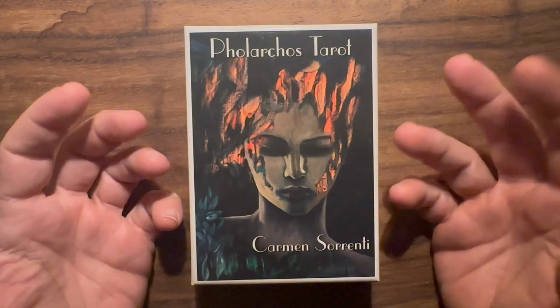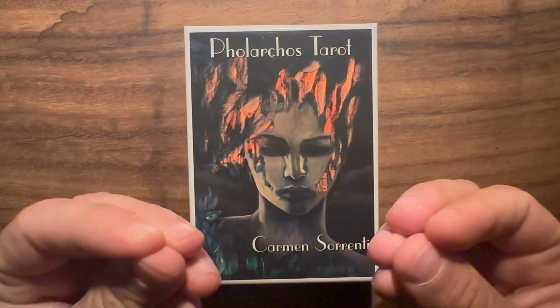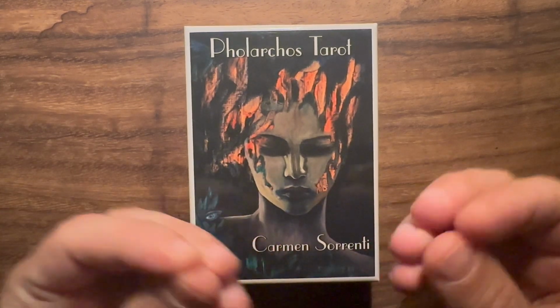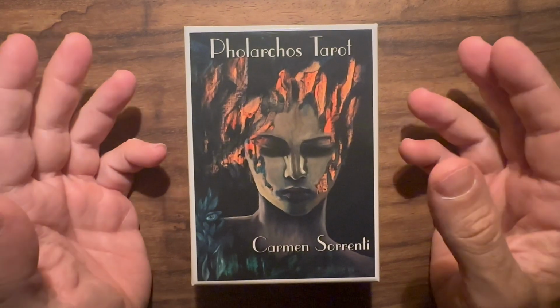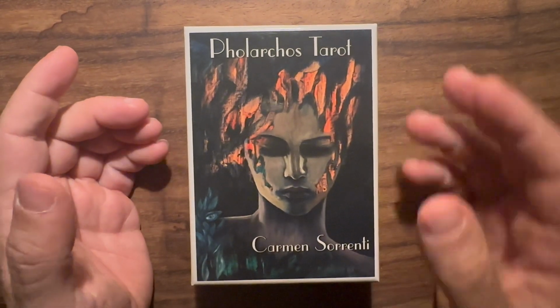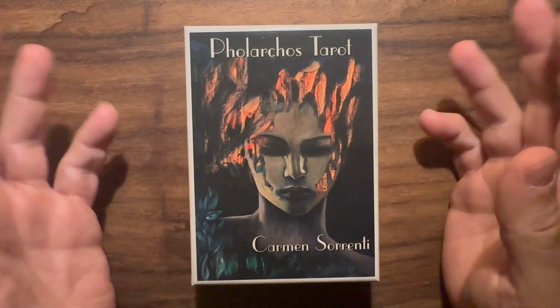So I felt a little bit insecure doing a reading with it because I haven't really been able to connect with it. So I thought, okay, let's take it. And then I picked it up and then I put it right back on the shelf because I didn't feel comfortable with it. So it is a beautiful deck, and like I said, I got it not too long ago.